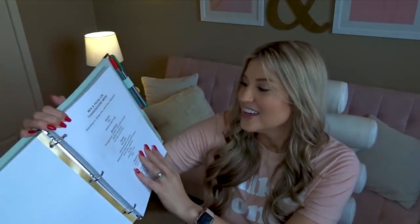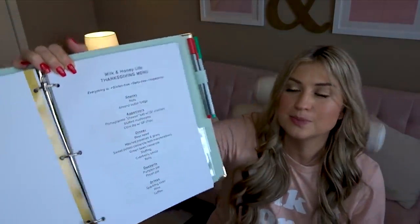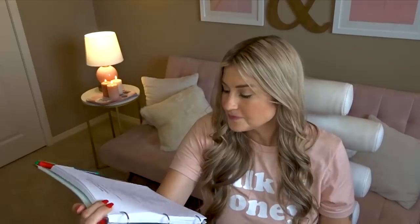It's 2018, so everything has bacon. But this was the exact menu that I made last year, and I wanted to share it with you guys because I think you might like some of the recipes, if not all of them, because like I said, they're more limiting than most people would want.